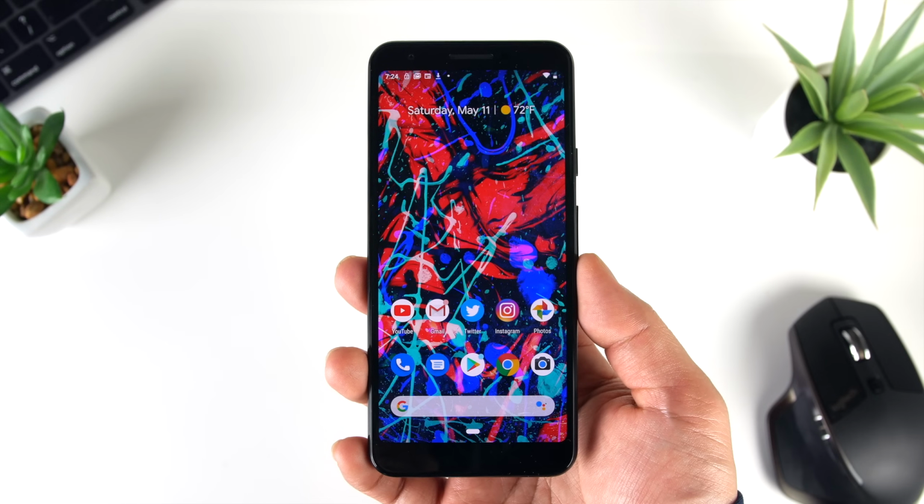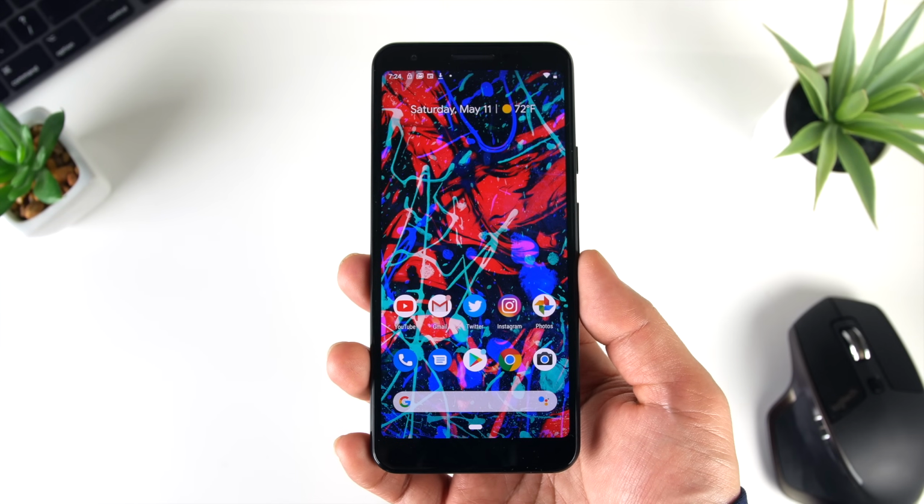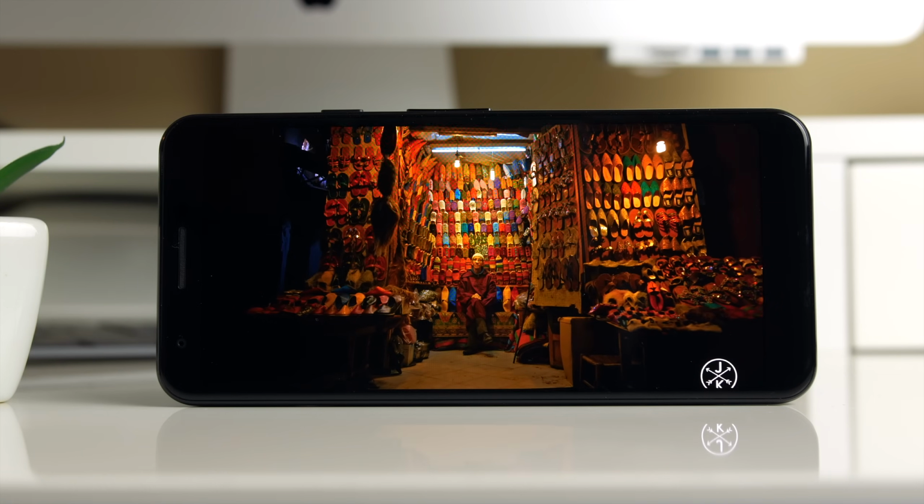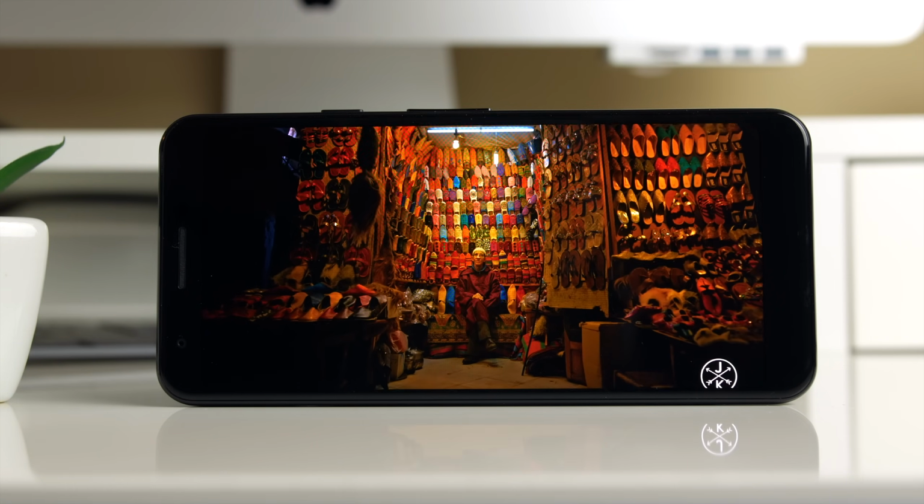And look, I know the forehead and chin on the phone is probably the thing that makes the Pixel 3a look the most dated. I wish it was less jarring, but in all fairness, you really don't notice it that much when you're using the phone. And hey, at least no notch, right?